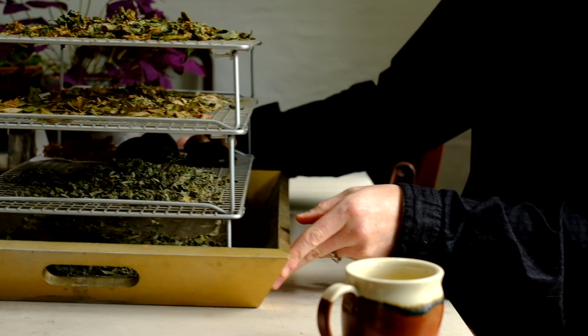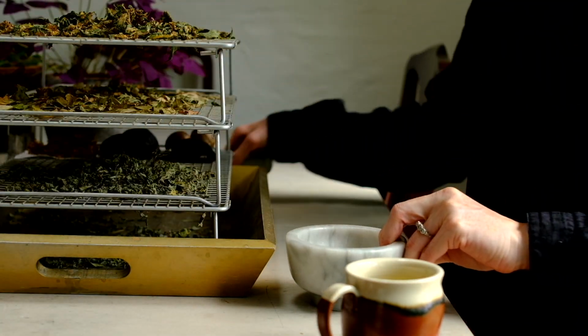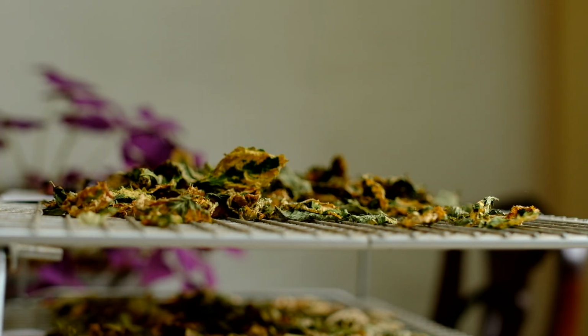These herbs have been drying now for a few months, so I'm going to get them ready, cut them up a bit and pop them in jars to use over the winter in teas or rinses.